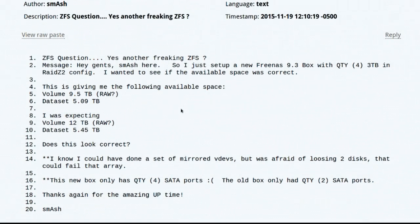What do you think, Alan? What you're looking at there, does it strike you? Well, I don't know what the volume number he was expecting. He was expecting a 12 terabyte volume with a 5.45 terabyte capacity, and he's got a 9.5 terabyte volume with 5.09 terabytes. I don't know where the volume number comes from or what he's expecting. And he's got 4 3 terabyte hard drives in. Right. Well, in RAID Z2, he's only going to get 2 of those hard drives of usable space. Right. So, yes, he was only expecting about 6 terabytes.